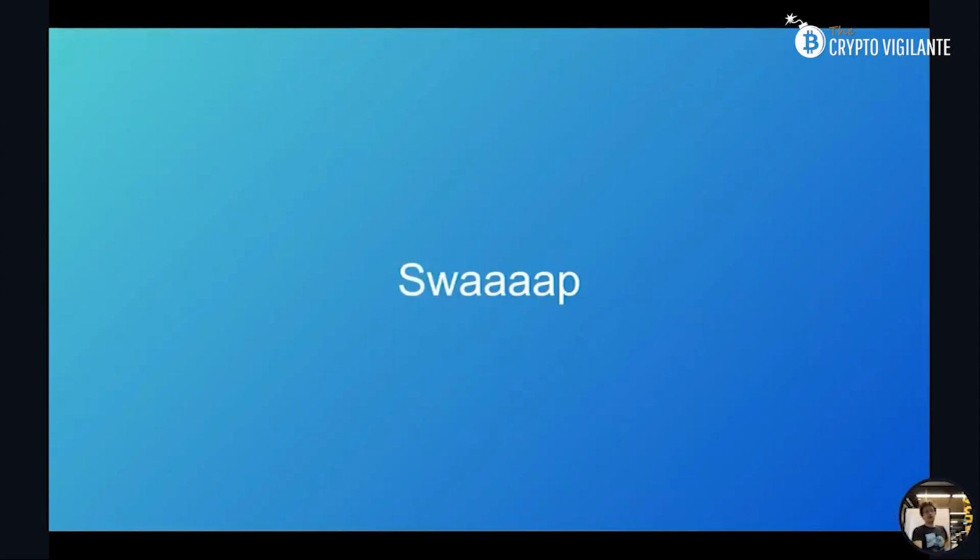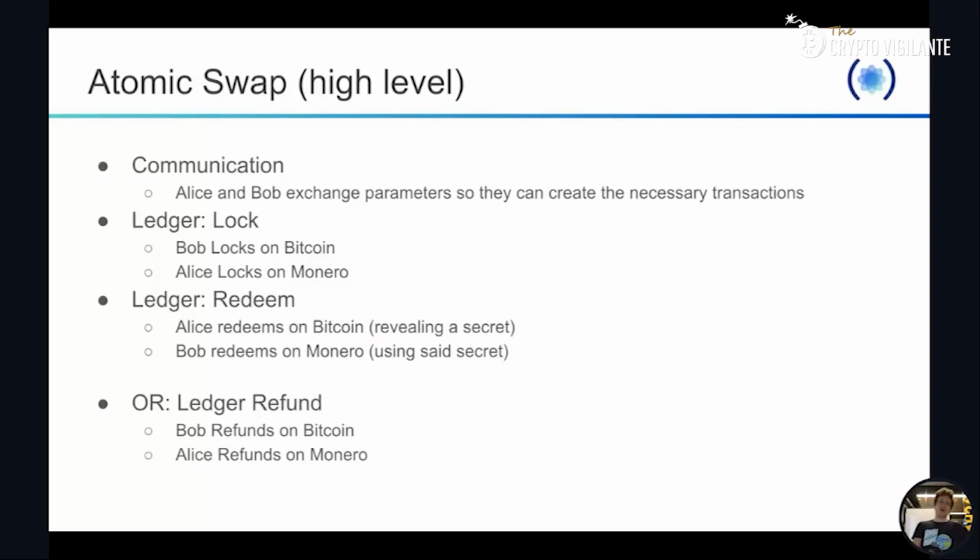So let's have a look at what an atomic swap is. This is very high level, and the Monero Bitcoin swap is a bit more complex, but let's quickly get an overview what the point of such a swap is. So first there's a communication phase. You have two users. Let's say Bob has some Bitcoin and Alice has some Monero. And Alice wants the Bitcoin and Bob wants the Monero. So they have some kind of communication phase.